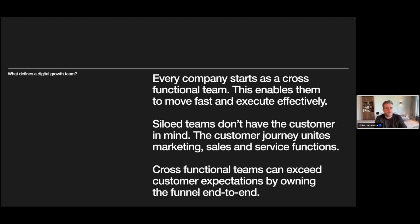So then you have a separated marketing team, a separated sales team, a separate service team. In the beginning, it's just basically one person doing everything. So I think that's often a reason why smaller companies are able to move faster and also to execute more effectively. And I think one of the most important downsides of that is that siloed functional teams don't really have the customer in mind.